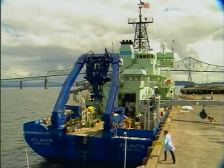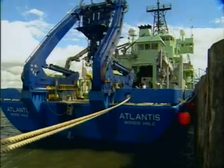The ocean goes a long way out and a long way down!